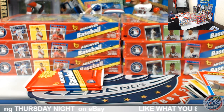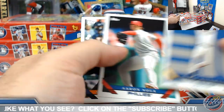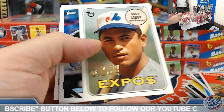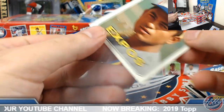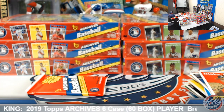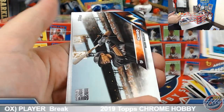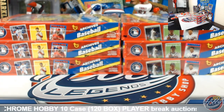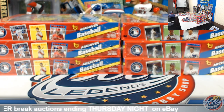There we go. Let's see if we get a little run of some different autographs here. Congrats there. Coco the Boy, 50th anniversary insert, gold foil. So to 50 on this one. 37 out of 50. Congrats. Ichiro reprint number 14. Box number five. Case number five. Keep it up.